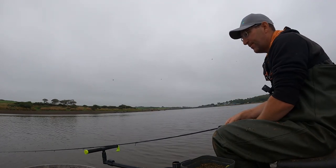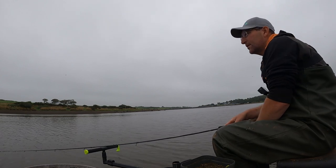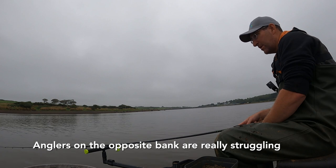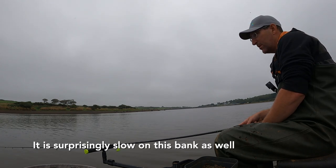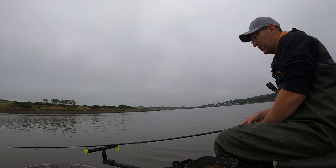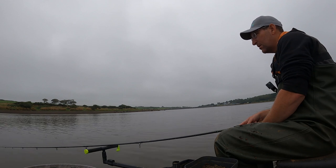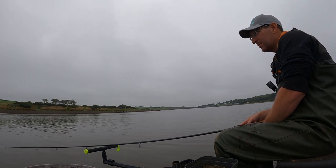Just a few little fish. Them on the far bank saying they can't get a bite, and not a lot of bites on this bank either. Even on the short line, I've had four roach and a perch. I'm not getting any signs or anything. Just had a little knock on the tip there. I'm back on the long line now, but very poor fishing at the moment.